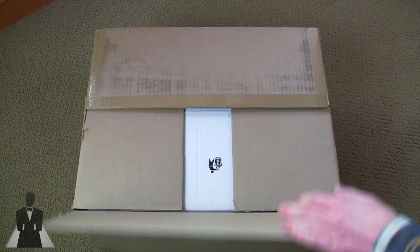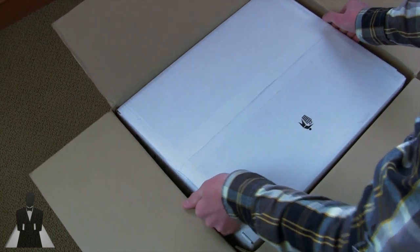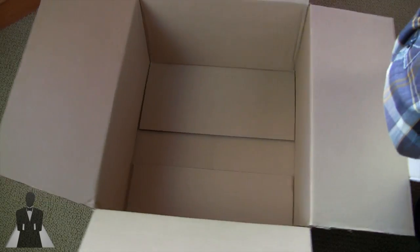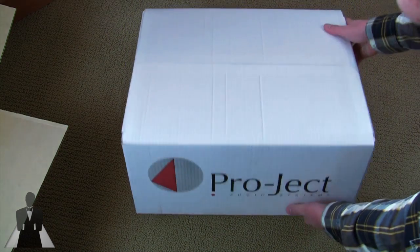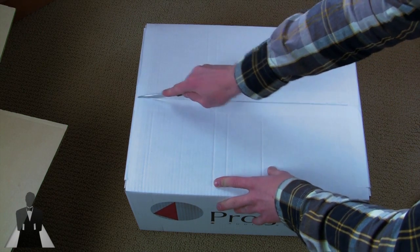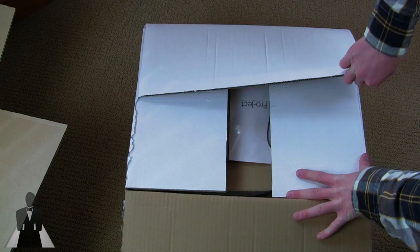So let's open this bad boy up. We've got a box inside a box. Boxception. Yeah, this thing is pretty heavy. Alright, so we have Pro-Ject on the side here. Alright. Okie doke, here we go.